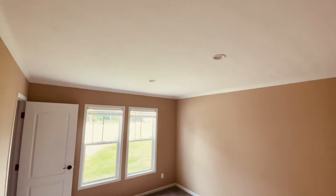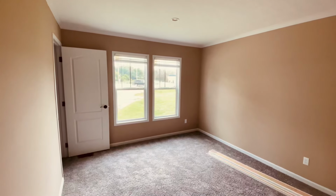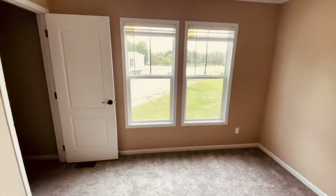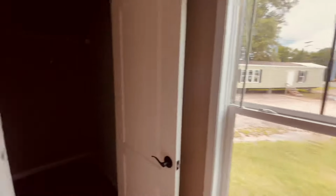Got two lights up here. Definitely got to have that ceiling fan going. We got to buy that box fan until we get that ceiling fan up here. Come on now. All right, we got two big windows right here.